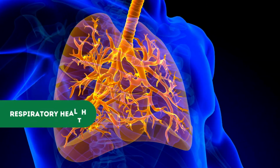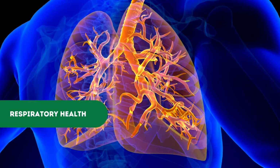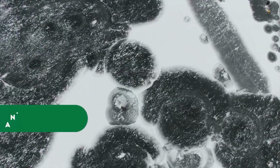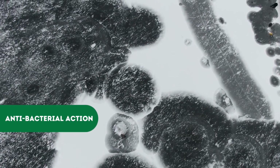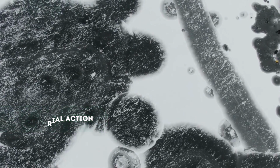Respiratory health. Buchu has been used traditionally to address respiratory issues, and its anti-inflammatory properties may contribute to relieving symptoms of respiratory conditions. Antibacterial action. The antimicrobial properties of Buchu may extend to antibacterial effects, potentially aiding in the treatment of bacterial infections.